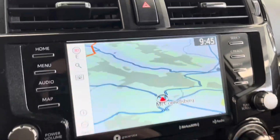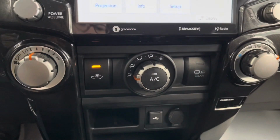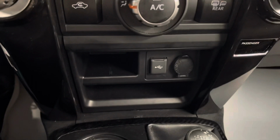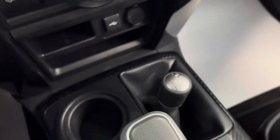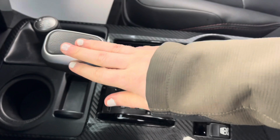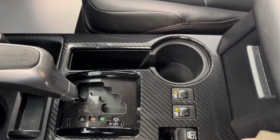To the left and right of that display, you do have buttons for it. Your volume knob right here. A bit farther down, you do have those climate control settings there, and again, those mirrors are heated. A bit farther down, you have some small storage spaces for something like your phone, a USB charging port there, power outlet. A bit farther down, you do have two cup holders here and here, your four-wheel drive shift, main gear shift. You do have a heated front driver's seat and a heated front passenger seat.